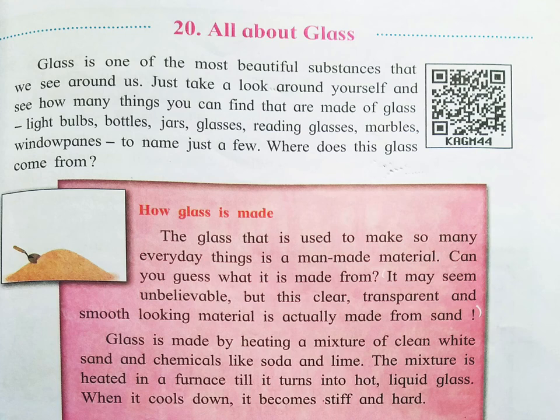Glass is made by heating a mixture of clean white sand and chemicals like soda and lime. The mixture is heated in a furnace till it turns into hot liquid glass. When it cools down, it becomes stiff and hard.